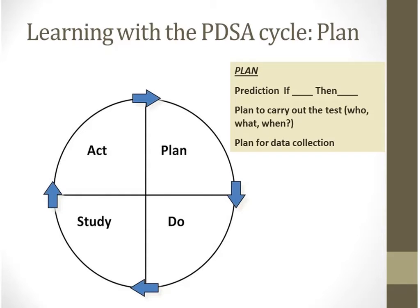After your prediction, you need a plan to carry that out. So who exactly is going to do this? Are we going to assign one nurse to just assess the next, say, 2 patients that come in? When is it going to happen? Is it going to happen next week? Is it going to happen tomorrow? And how are we going to collect this data? How will we know if the assessments have been done? How will we know what the scores were and if we identified more patients?